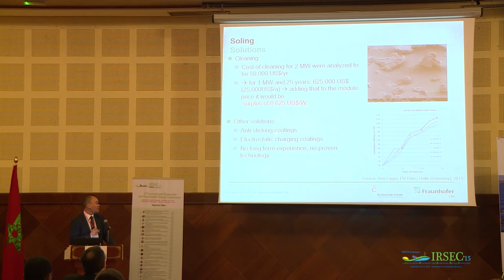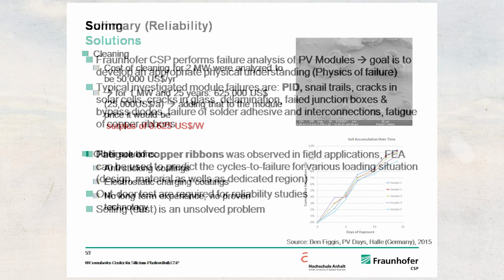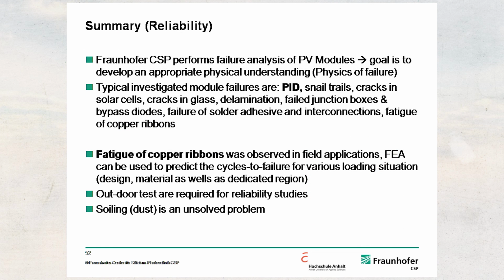There is right now some development of anti-sticking coatings, or some systems with electrostatic charging of the surface. None of these technologies have long-term experience, it's not proven. And again, this is from Ben, which he showed a month ago, and they tested different coatings, and none of these coatings really showed an improvement, which you can see here in this diagram.